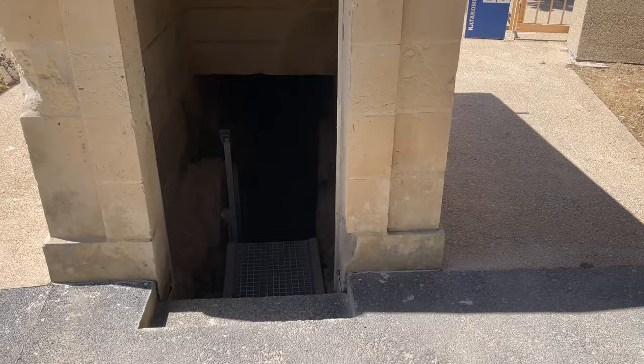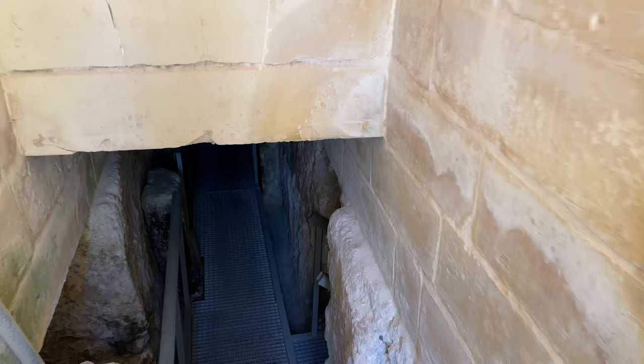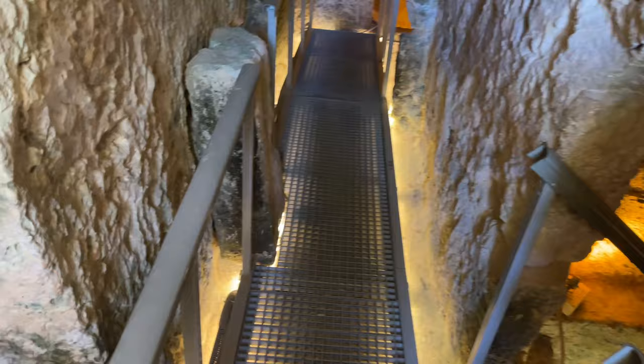Oy. It handles stuff really well because it has that huge light sensor, but I can't really even see what's in there. Okay, well, let's go down. Oh my god. Okay, so I can't even stand up in here.